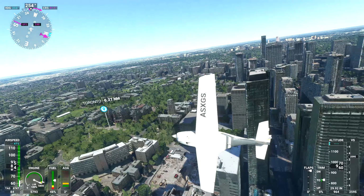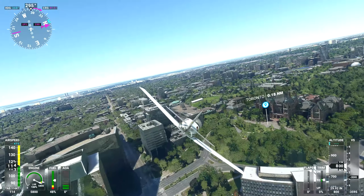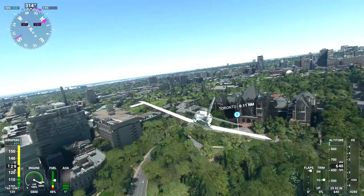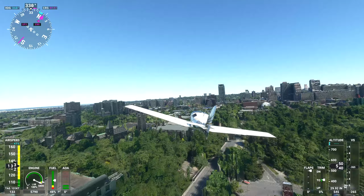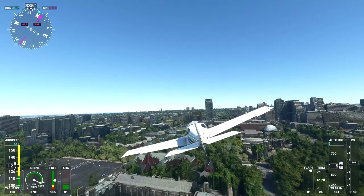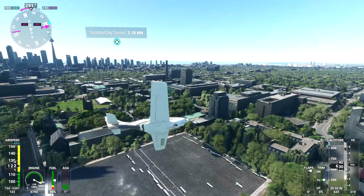We need to be in the Extra 300 to do what I'm doing here. Oh, there's a classic old building there, what's that? Town hall. Some other old buildings here. I thought I saw a stadium there as well. I'll come back to that.